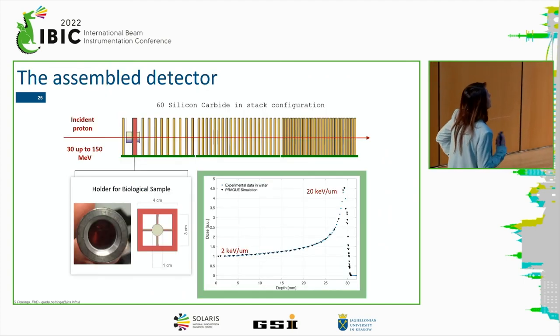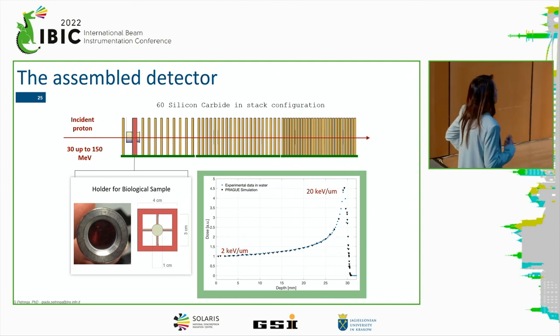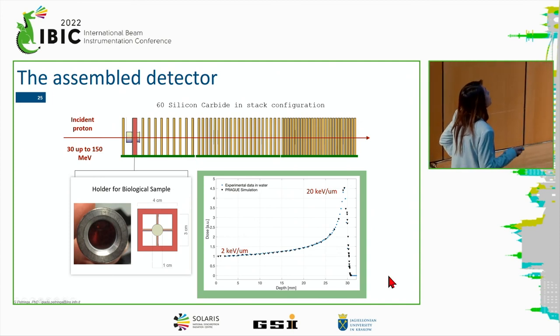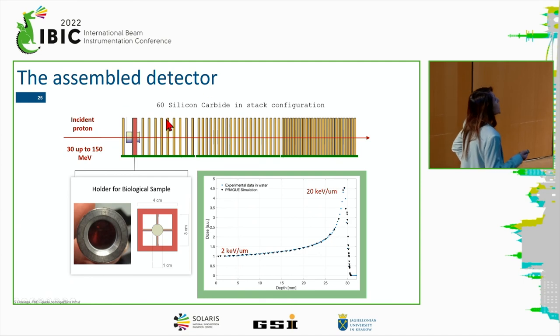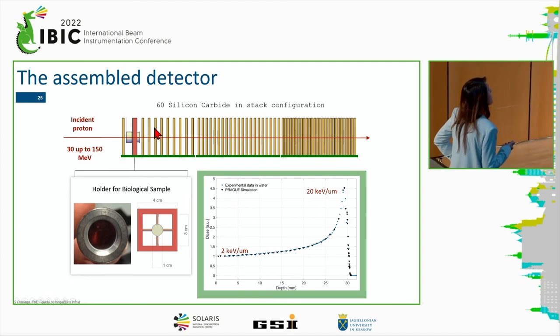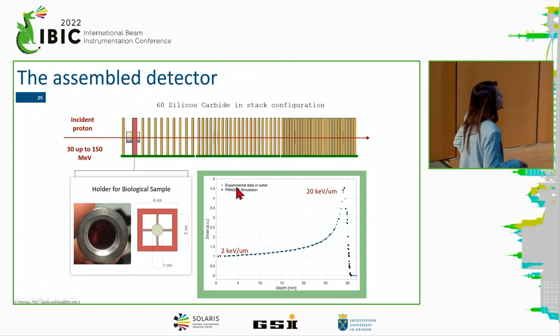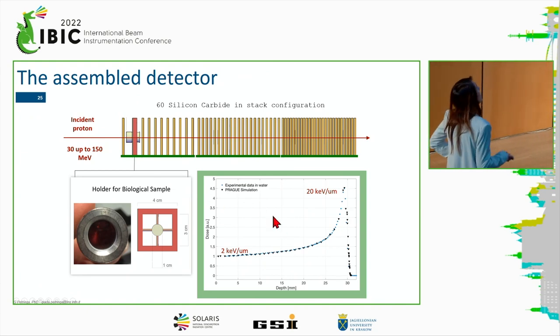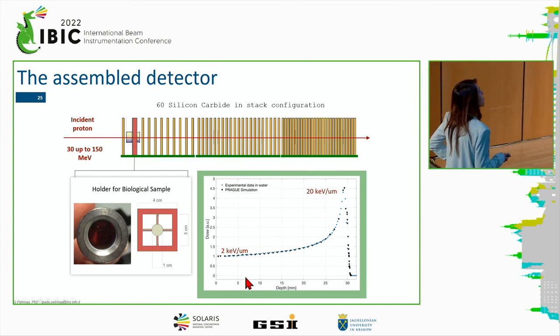So this is the sketch of the detector. The prototype was already realized, so now we are in the phase of testing. The idea is to have a detector composed of 60 silicon carbide detectors put in a stack configuration as reported here in the picture. In this way, it's possible to have information about the dose, because from each device we will measure the charge, and then through a calibration procedure, know the dose.